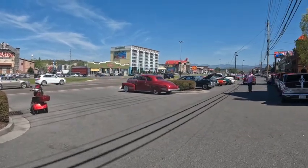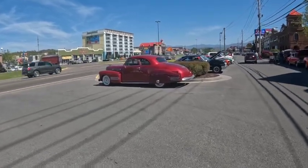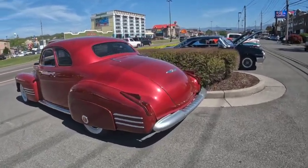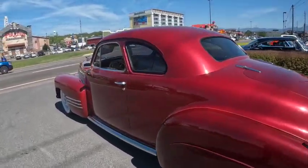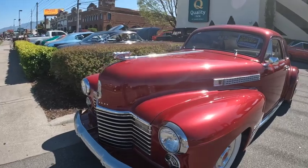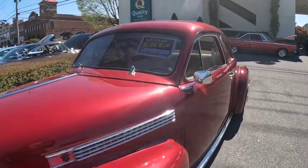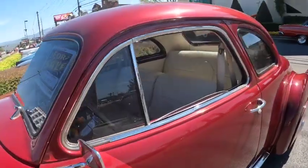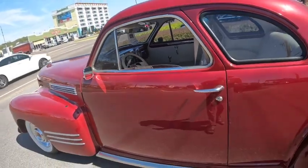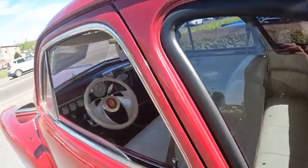That is some Cadillac. Oh, he just, it's already there. Wow. Thought he was pulling out. Damn. $38,000, that seems like a good deal. So big, and inside is not that much space. It's so funny.